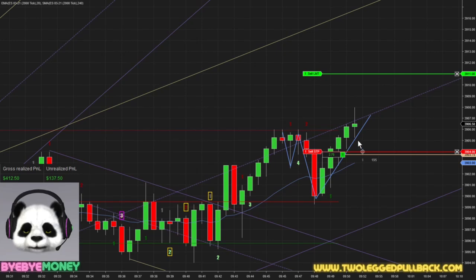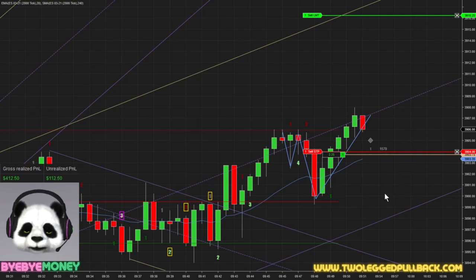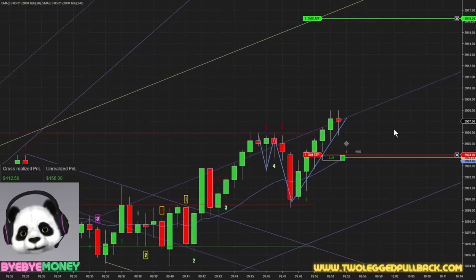I could just continue to move it one tick below. I think I'm going to move it on swing highs, swing lows. So once it makes a swing low, kind of major swing low, then I will move it under there. But as of now, just keeping it. It's what we call a risk-free trade.